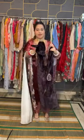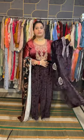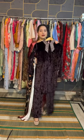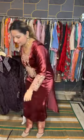So yes, आपके लिए बहुत ही, you know, it's a win-win situation for people who are looking out for 46 size. लेंथ भी अच्छी है इसकी, पैंट्स की लुक देख सकते हैं आप. 38 to 46 साइजेस में available this beautiful Coord set.